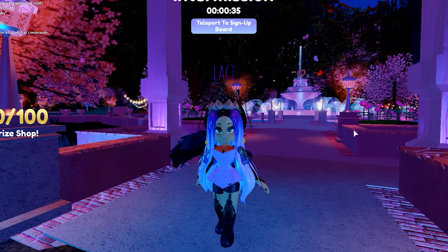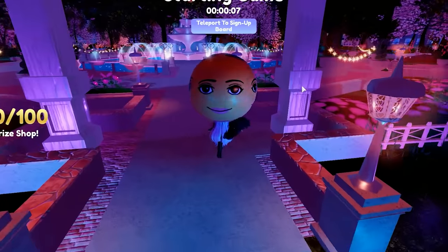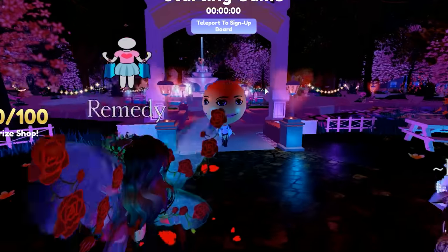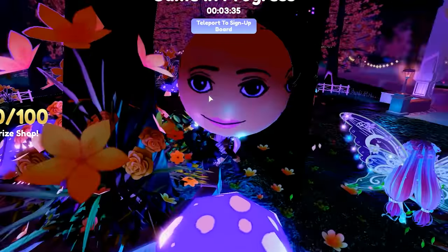And have you guys seen the oof face yet? Okay, so here's the oof face. Get ready. This is what she looks like. Look at her now. Look at how big this head is. I had no idea. So this looks just like one of the little faces that you jump on in the obby. That's insane. I love it. Should I do the egg hunt like this? I probably should. Okay, so here's the sign up board.